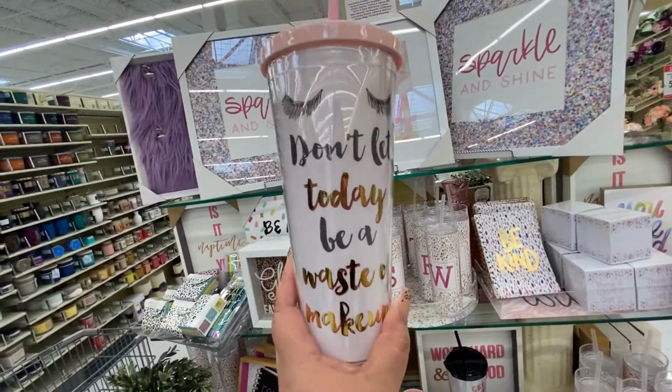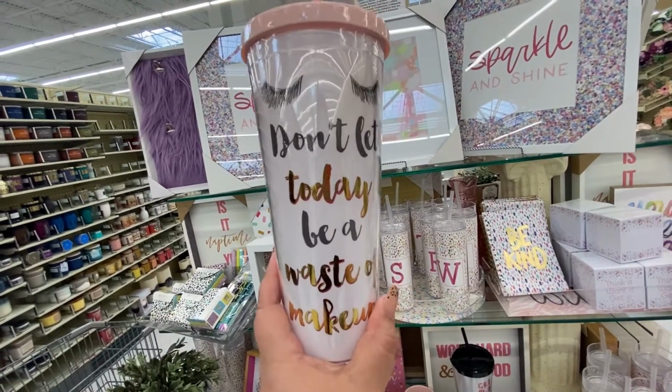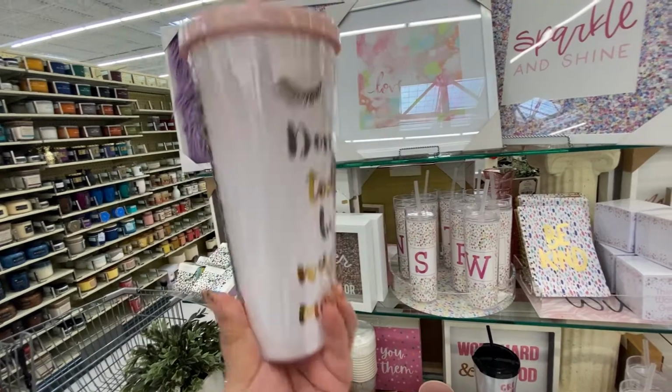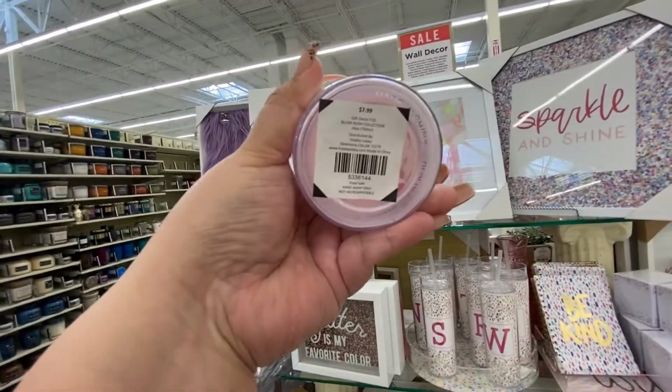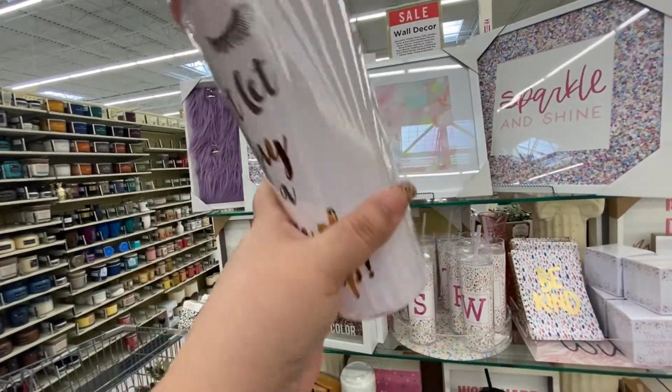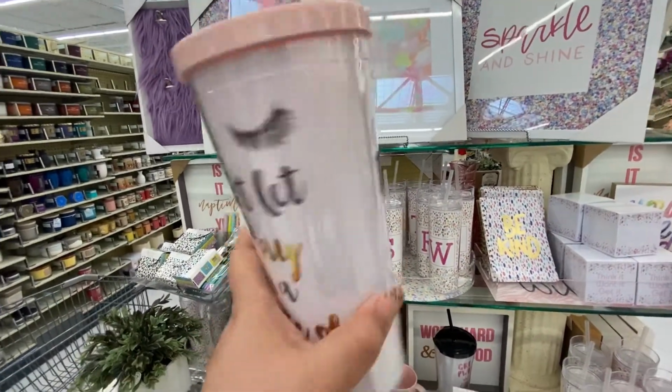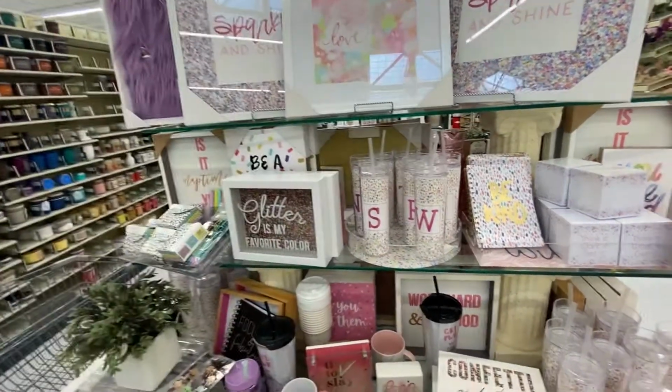How cute are these? Don't let today be a waste of makeup. That is so true. That's what I have. And it's $7.99. Hopefully it's on sale. And we also got another one that's called, this one's definitely coming with me.